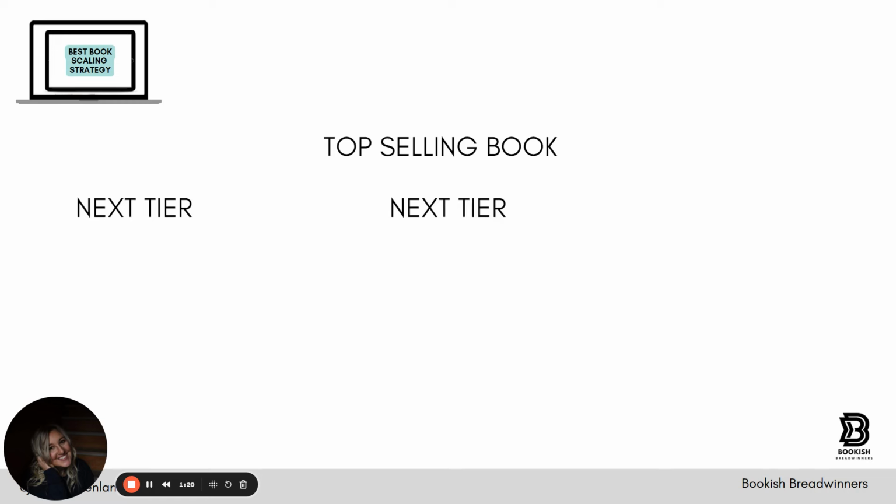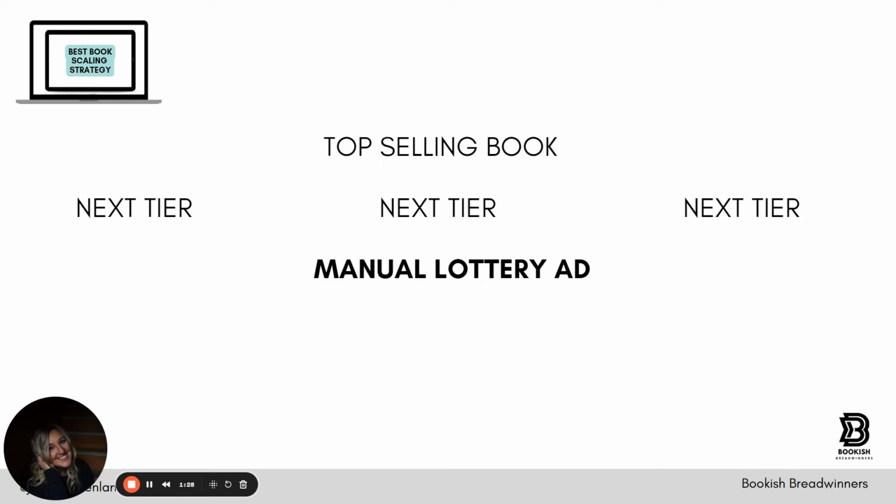So essentially what I would like to show you with this next tier process is I have my best-selling book, right? What I am setting up is a manual lottery ad. A manual lottery ad means that I am going to target my best-selling book to a very specific amount of targets, okay? Inside of this campaign, you can decide on a daily budget.